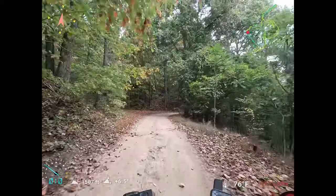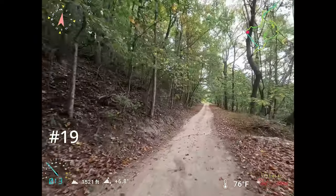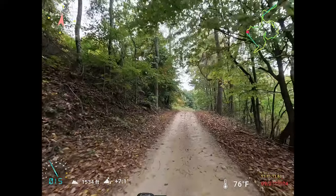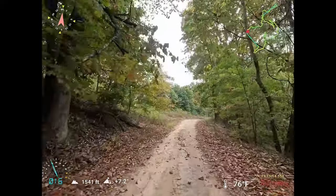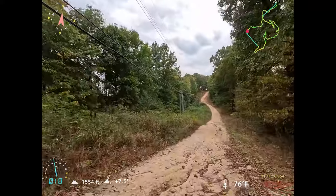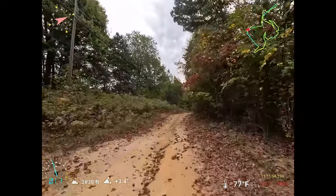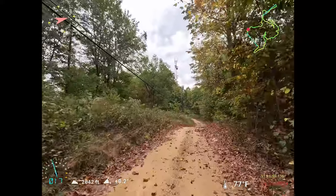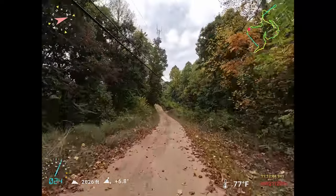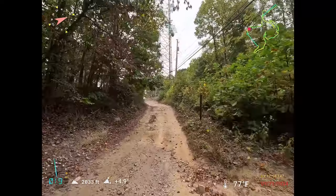This is still trail 19. We'll take it over to 12. Coming up to the top of Radio Tower Hill. There's about three different radio towers up here. I assume cell phone and maybe an AM/FM station. 19 and 85. Yeah, I'm not going to take 85 today either.